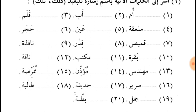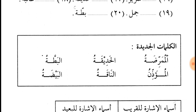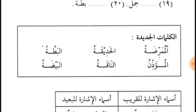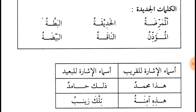جمل. تلك بطة. Okay. What is بطة? Duck. Yes. Good. Then Al-Kalimat Al-Jadida, read these words. Al-Mumarridah, the nurse. Al-Hadiqah, the garden. Al-Battah, the duck.